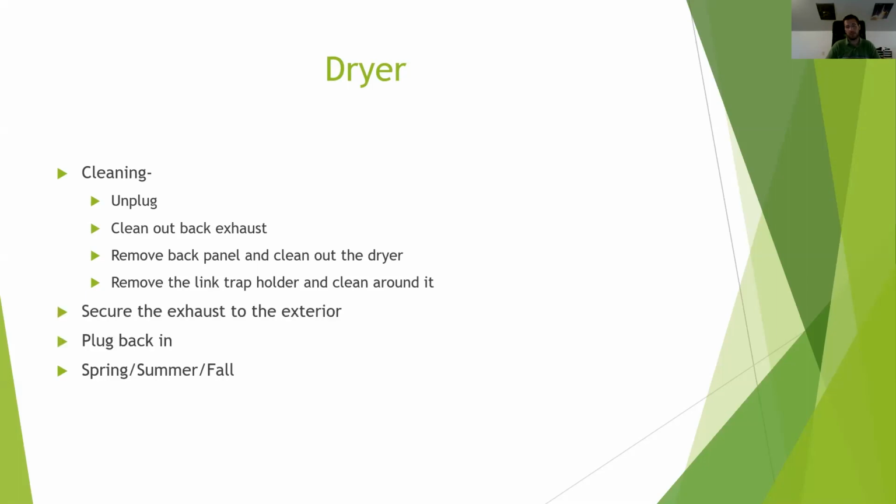And then secure the exhaust back to the exterior after you clean it all out, plug it back in, and just do that every spring, summer, and fall. You know, no specific date or time, just those 3 basic times.